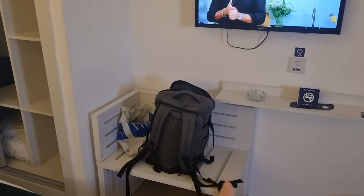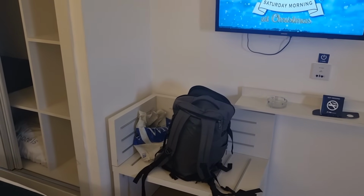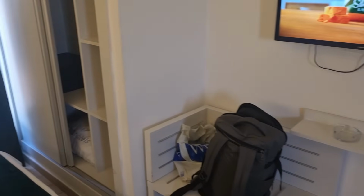I'm staying today at the La Morena apartments. Just booked them, £72 I think they were. They're up in the new town in the strip. I paid more for these apartments.